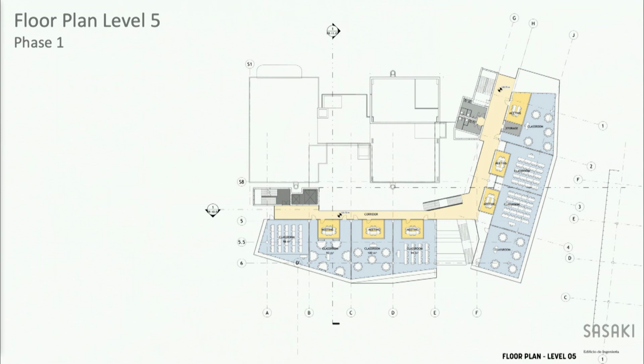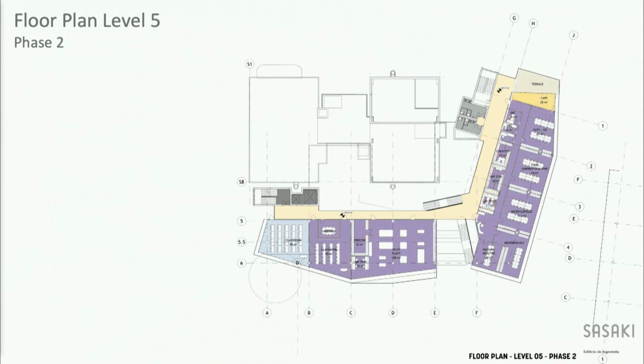Just to show a couple of floor plans that show how we could adapt to the different phases that we had. This is on the 5th floor. At the very beginning, we would have only classrooms. But the idea is that we will have these different laboratories in the future. So the whole building has been designed so that it could easily be implemented for the labs. This is a food lab that's going to come in the future.